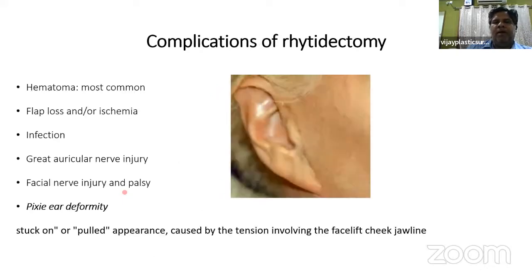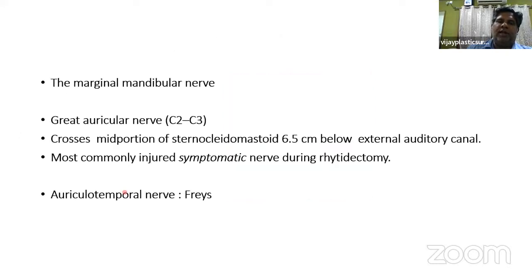The complications of rhytidectomy: hematoma is the most common, flap loss or ischemia can be there, infection can be there, greater auricular injury, facial nerve injury can be there, and pixie ear deformity, wherein a stuck-on or pulled appearance is caused by the tension involving the facelift and the jawline. Marginal mandibular nerve injury can be there. Greater auricular nerve injury can be there because it crosses the midpoint of the sternocleidomastoid below the external auditory canal. And also, the most commonly injured symptomatic nerve during rhytidectomy is the greater auricular nerve. Auriculotemporal nerve abnormal connection can cause Frey syndrome.